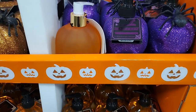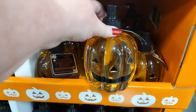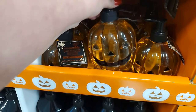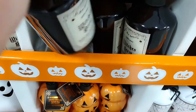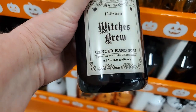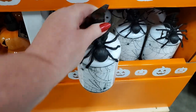With soap, that's not a bad price because you pay that with no soap in it. It's all ready to go. That is adorable. I love that. That is $6.99. So cute. Let's see. What's this one? Witch's Brew. That one is cute. Scented hand soap. $6.99. Looks like $6.99 is the going rate. I have the spiderweb one.